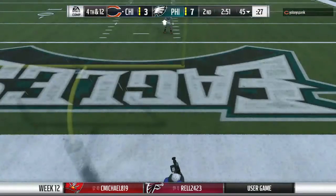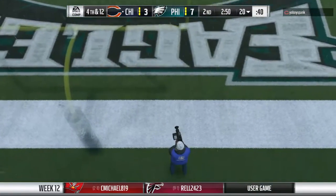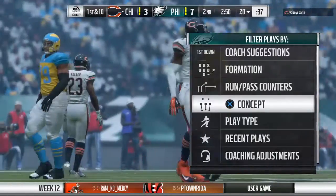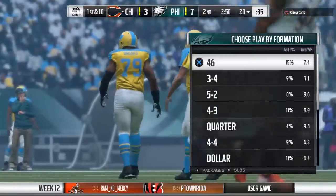Falls incomplete. An update from that game going on in the Meadowlands. And it's the Panthers there out to the early advantage. And we'll keep an eye on that one as our game goes along here.